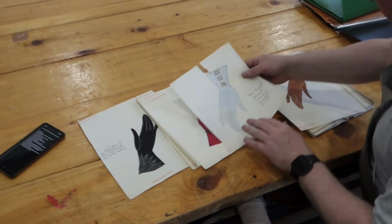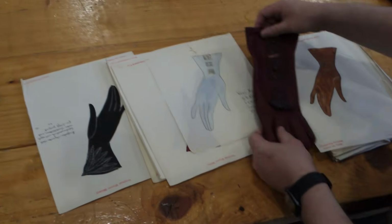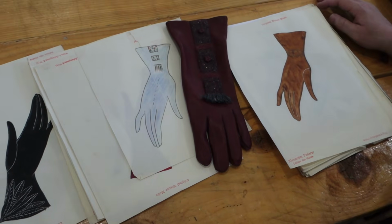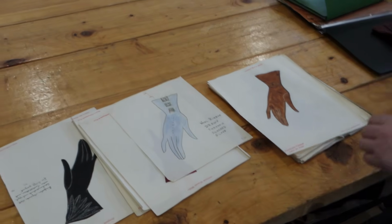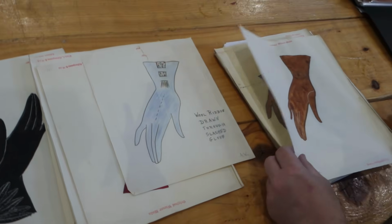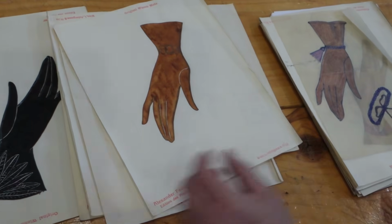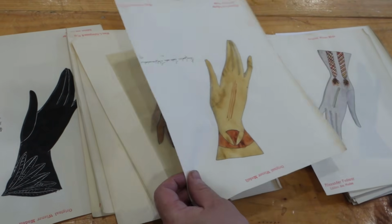If you take that one there, for example, what we did was we turned that into this. So slightly different, but we've done our own take on that very, very beautiful glove. Is there a name for that style? No. Experiment number one. Well, she has it there as wool ribbon drawn through slash glove. So we use tweed because I think we're quite keen on using tweed as a traditional Irish product. So we've had a go at making some of these.